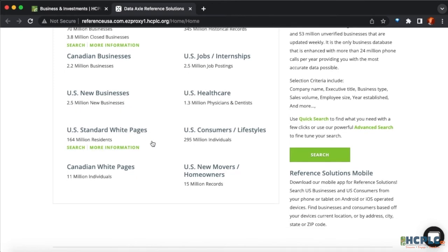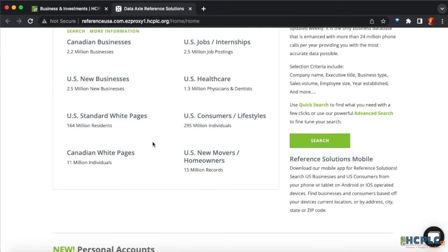We have the white pages, which is just as it sounds, people's addresses and phone numbers, although this only shows phone numbers of landlines.